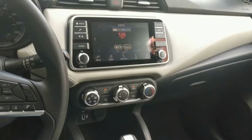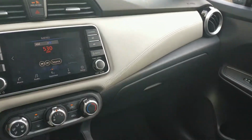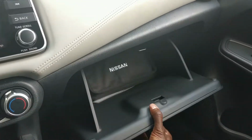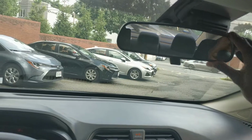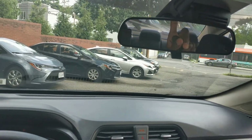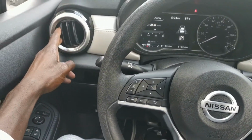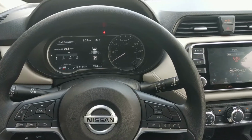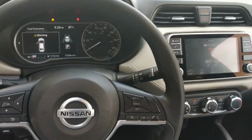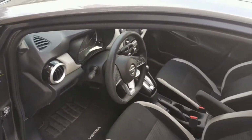Huge improvement. I can't say that enough about this car. I do like the two-tone colors that they have going for the dash. Glove box right there, standard mirror. But yeah, I mean, what they did with this car, huge improvement. Looks way better than it did before. And I would say if you're looking for a vehicle and you're not looking to spend more than $20,000 or so, then this would probably be a good option for you, new or used.